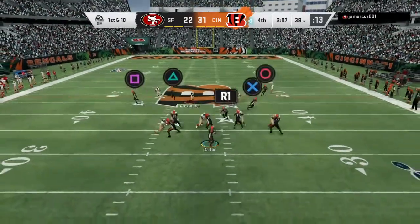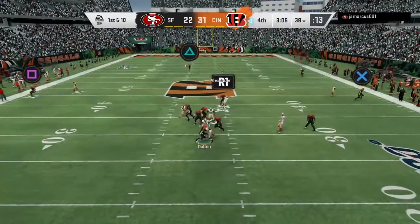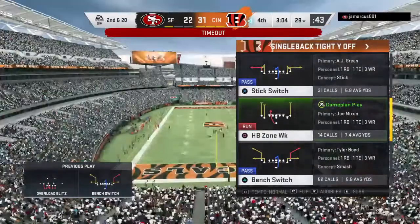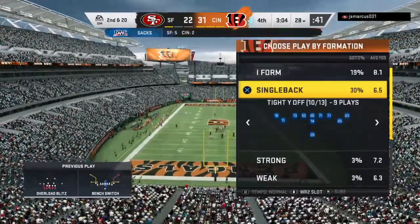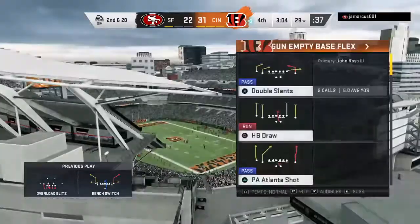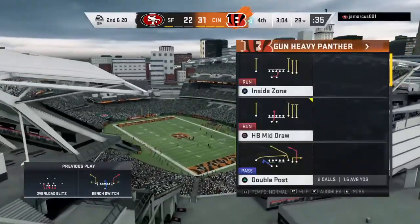Dalton now to pass. Nowhere to escape. First down. Now San Francisco going to call their second timeout. That's going to be their second. They'll be left with one more plus the 2-minute warning, and we'll be back.